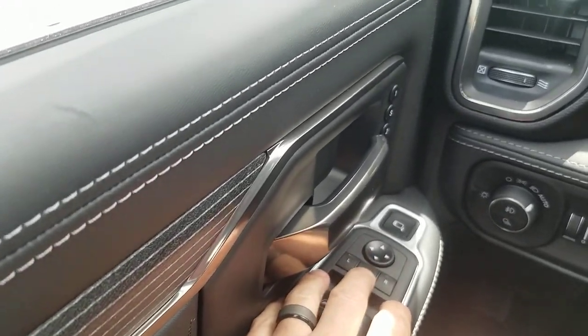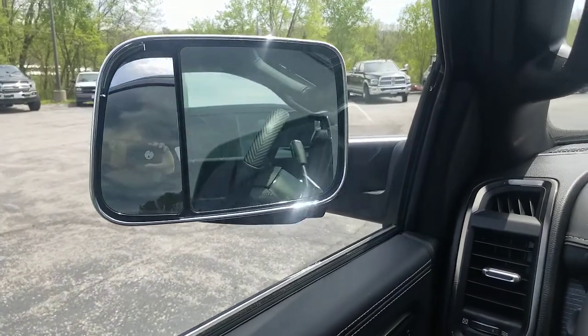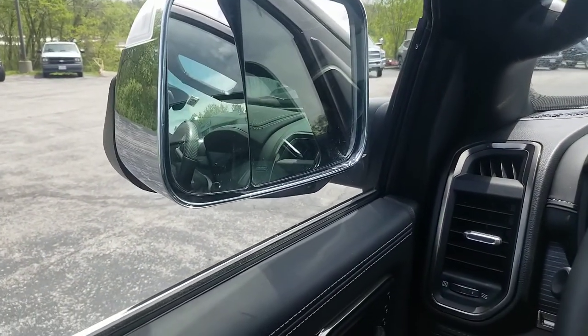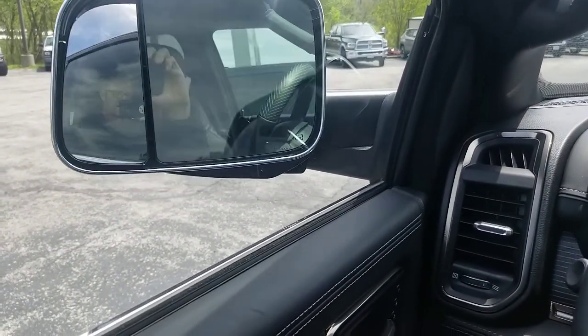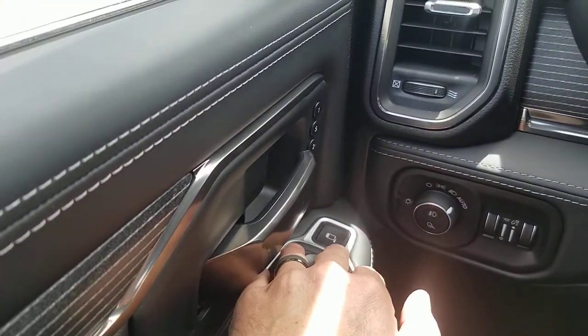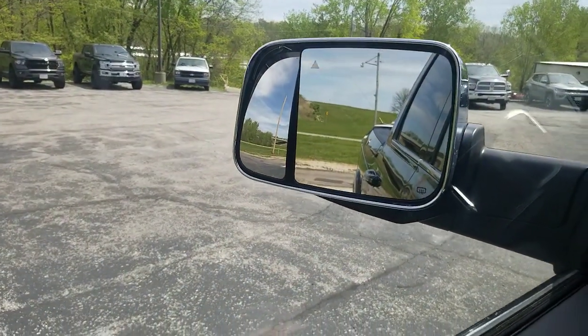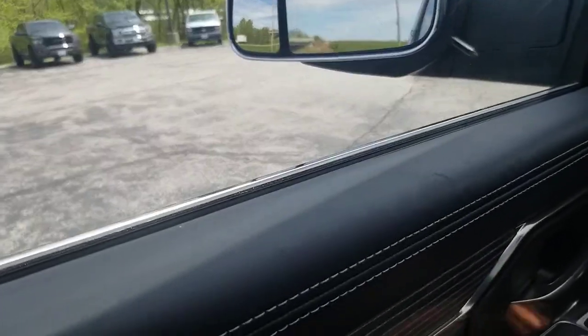You got the power folding mirrors. So I'll press that button there and you can watch what happens. Truck's not on. Those still work. Those are power folding mirrors. They go in and out just like that. Pretty cool. And what's this top button, you say? So you press that button right there, and that actually allows you to adjust the outside mirror, which is neat.